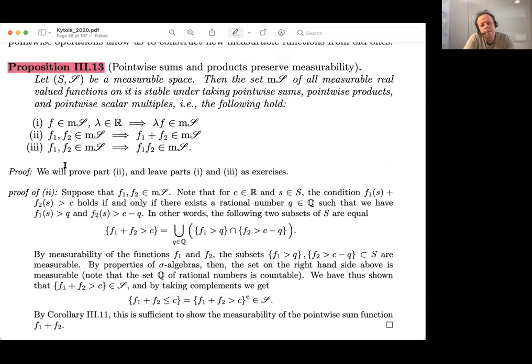And the proof says if you start with something measurable, by the way, this M here denotes the measurable real functions on the space S. It's a shorthand for that. So this theorem or proposition tells us that measurability of functions is preserved in scalar multiplication, in sums, and in pointwise products.